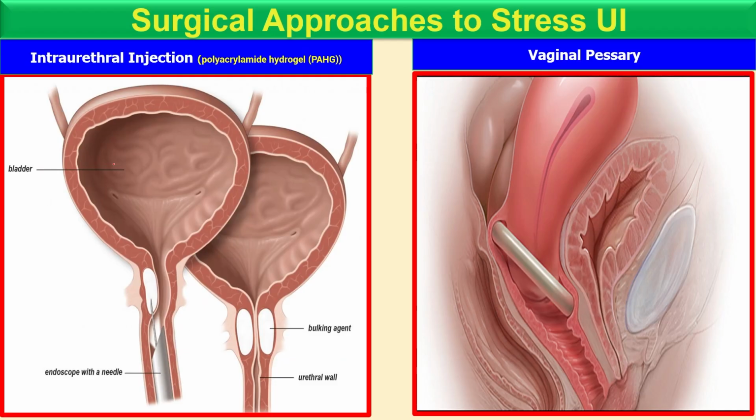Another approach is the intraurethral injection, where you give polyacrylamide hydrogel. It's a bulking agent, so it makes a bulk over here, which prevents leakage of urine. How do we do it? We pass the endoscope with the needle and put this bulking agent here. On this side you can see this is the vagina, and here is the bladder.